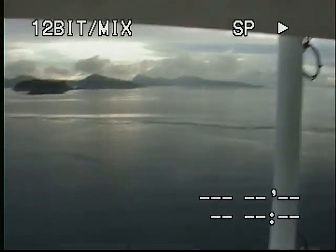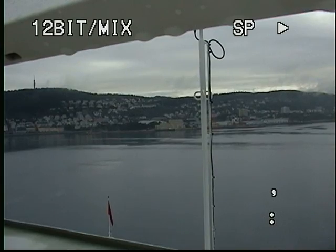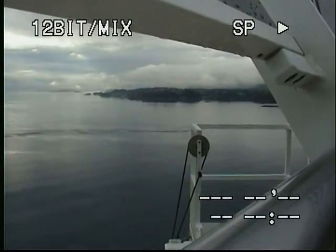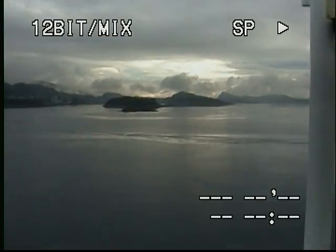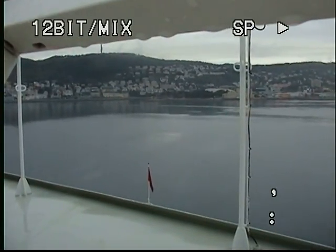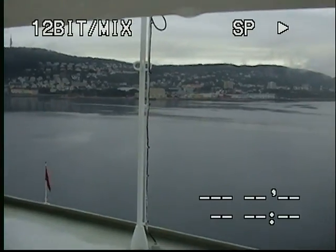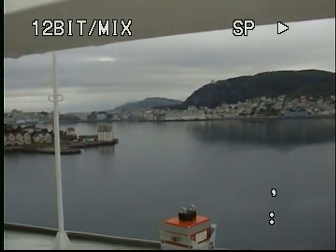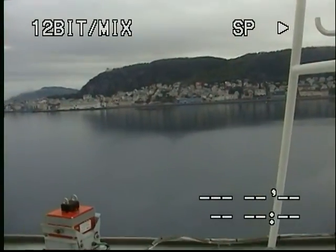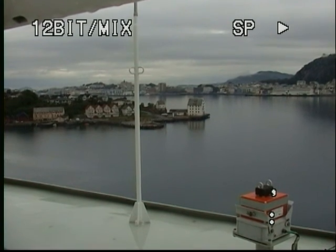This is what is in front of the ship, and I'm having to take it through a little space in the windshield. Oh, it's just gorgeous. Just gorgeous. I don't know what town that is. Maybe it's Alesund. I don't know. But we're turning into what appears to be a bay. What a neat little town.